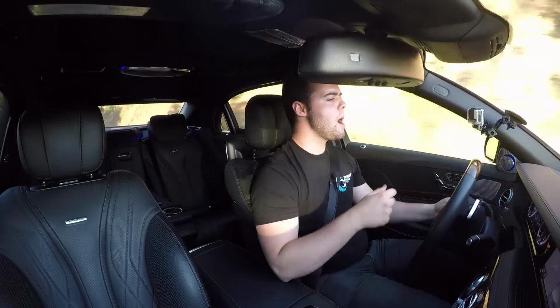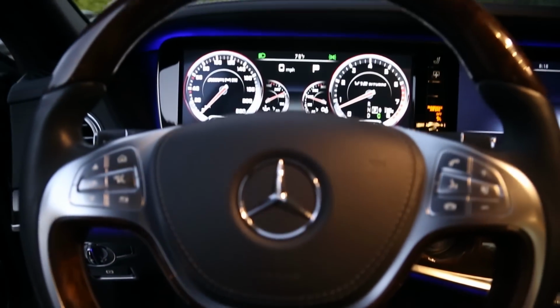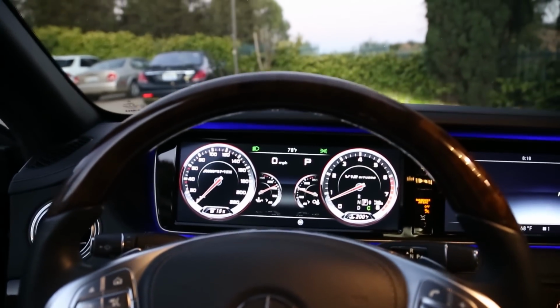We've got a completely unique instrument cluster to the AMG models. On this one, it says AMG on the left, where the speedo goes up to 220 miles an hour in a luxury sedan. Now on the tachometer, it says V12 bi-turbo. None of that V8 bi-turbo peasant stuff.